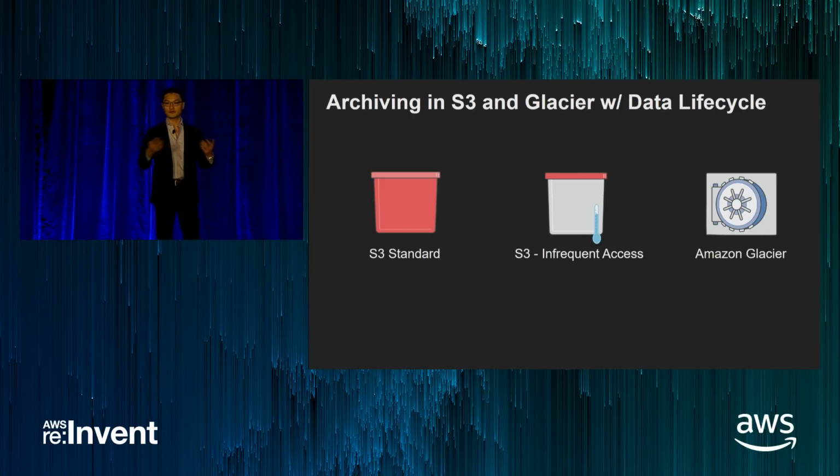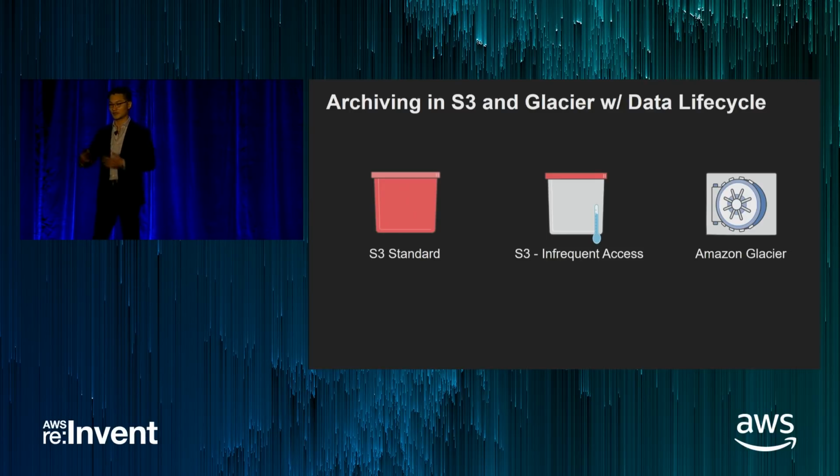And then after you're done with the editing, maybe a week after the initial processing, you may still want to access the data probably once a week for the next month, but you don't need that high throughput. You want to pay less, right? So traditionally people move it off of SSDs and put it in a slower, cooler storage. There is the S3 infrequent access, which is cheaper than S3 standard, and you only pay for retrievals when you do so.